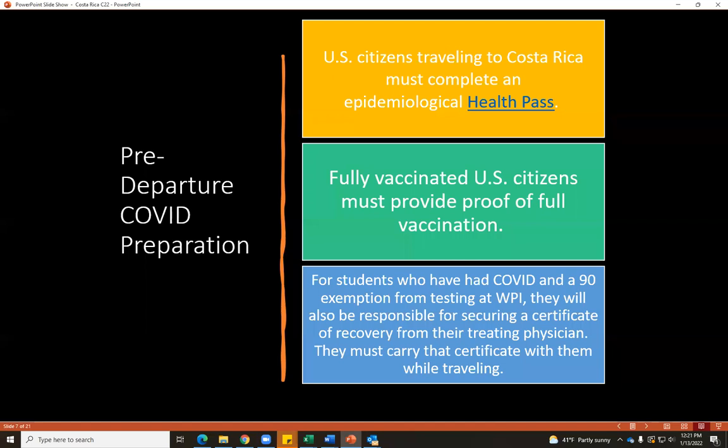For any student who has previously had COVID and is on a 90-day exemption from testing at WPI, you'll be responsible for securing a certificate of recovery from your treating physician. That will be your documentation for travel. You will not need that to enter Costa Rica, but you will need that to return to the US. So you must carry that certificate with you when you're traveling.